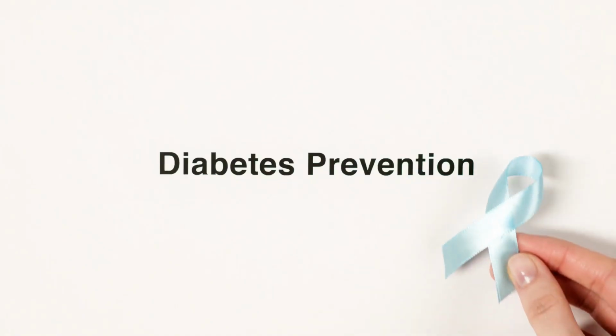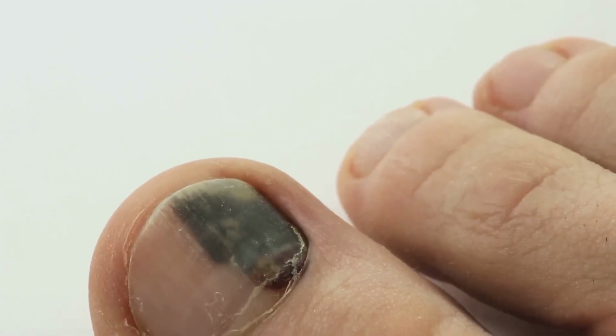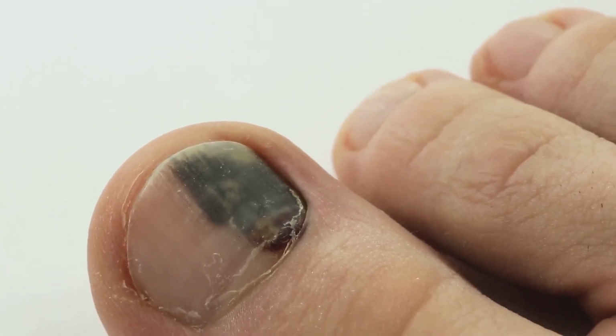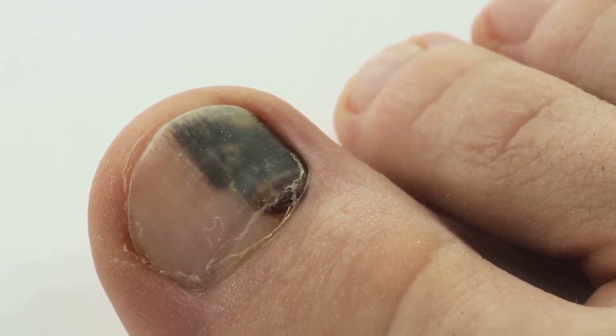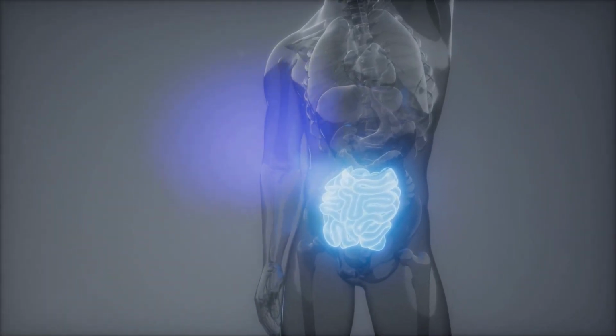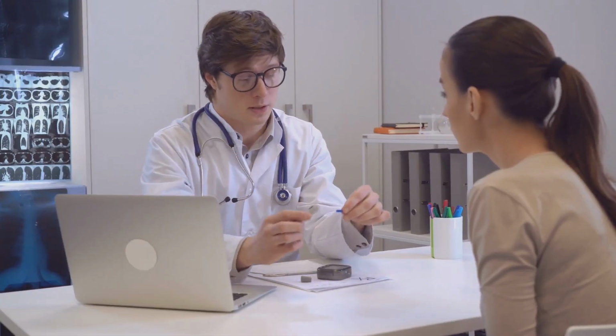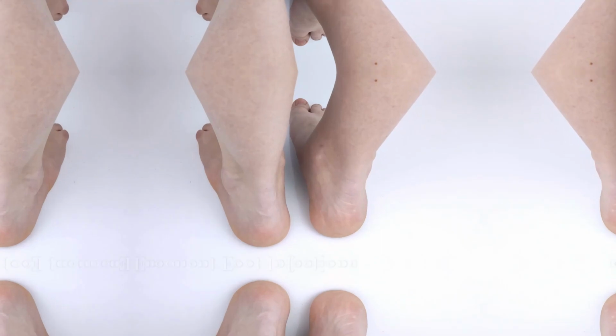Today we're talking about something super important, diabetes. Early detection is key, and you might be surprised to learn that your feet can actually give you early warning signs. We're going to explore 11 foot signs you absolutely can't afford to ignore. So stay tuned, because this information could save your life, or the life of someone you love.